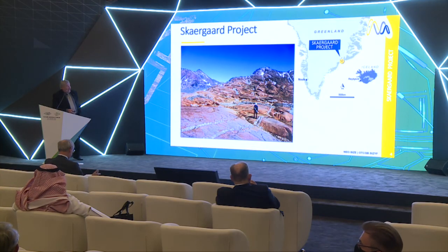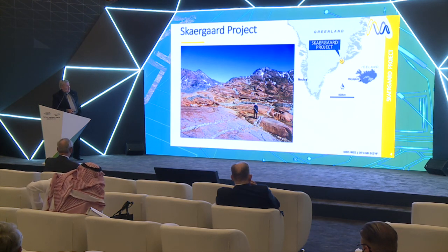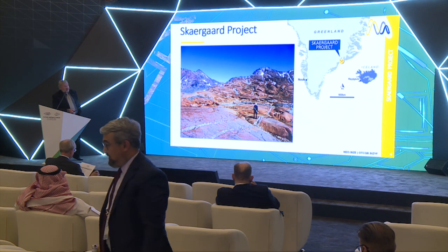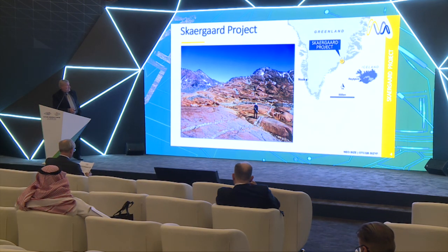The project's located on the central portion of the east coast of Greenland, and it's about 450 kilometers from Iceland and 1,000 kilometers from the capital of Nuuk. It is rugged and it is remote, but in mining terms, it's relatively accessible. The project's been known since the 1930s, but mineralization was only discovered in the late 1990s.